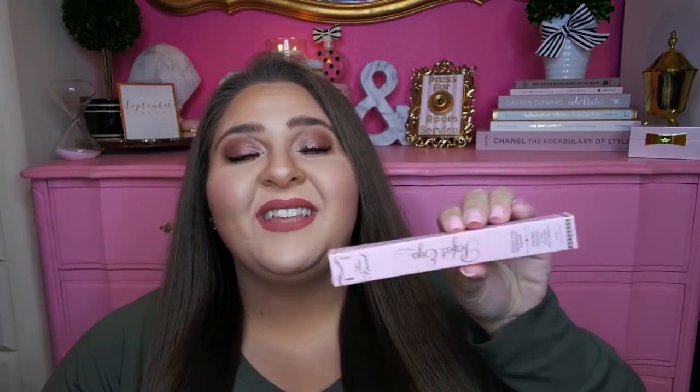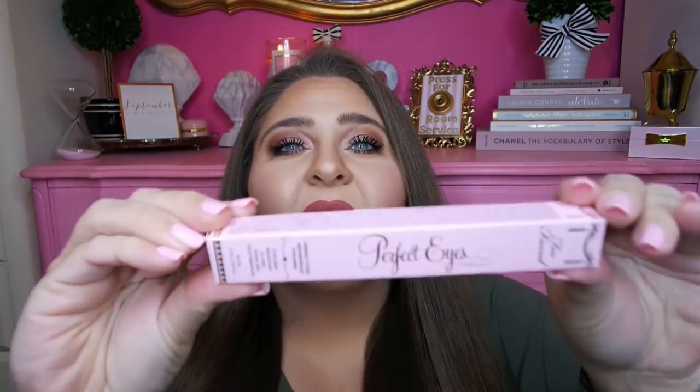So really good prices for only $5.99. So this next item that I picked up at TJ Maxx looks like this. This is the Too Faced Perfect Eyes eyeliner, and I paid $3.99 for this.